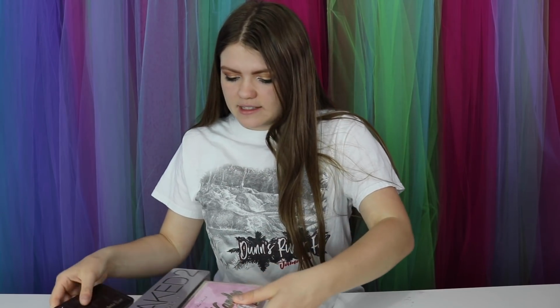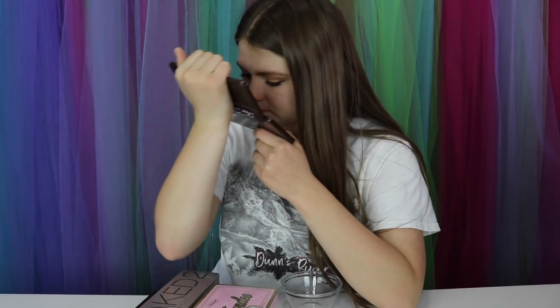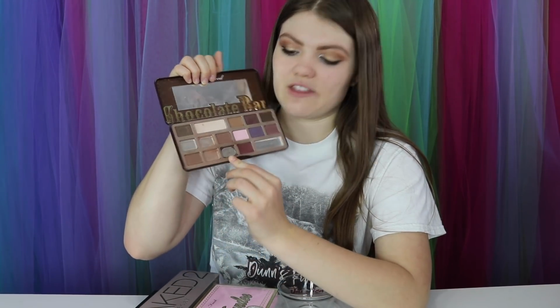Let's see, gotta do math. I've got 5 palettes here today. I've got the Too Faced Chocolate Bar, and this one smells amazing. Some of these palettes I've been using for a while. As you can tell, some of my eyeshadows are completely gone. Oh, I love this one. I use this one every day. Specifically, I use this shade for my eyebrows, and it's gone except for around the edges, because that's how much I love it.